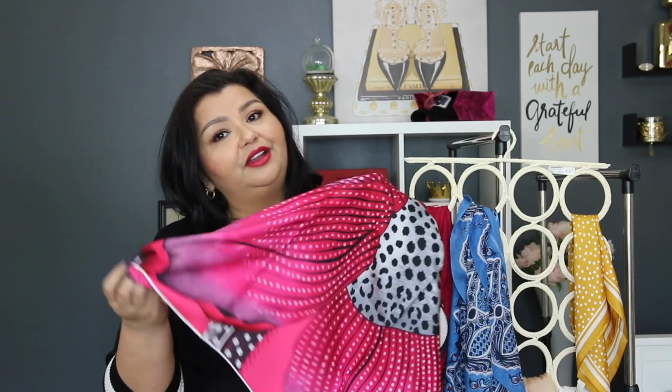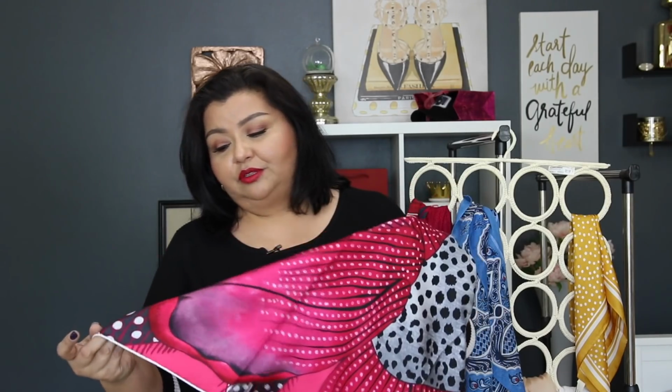But I absolutely love magenta. As you can see, I wear it a lot and I have it a lot in my wardrobe, and this is absolutely lovely. Now that I've got it out, definitely gonna put it into circulation.